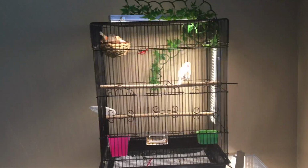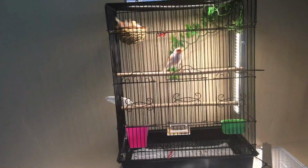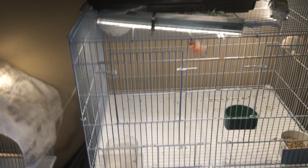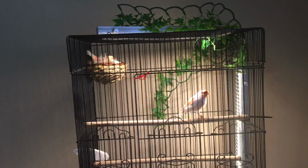While these guys were in their flights, the males have been singing for about 2 months now, and just this last month the females have started to get broody and start building nests and start pecking at each other. So that's when I decided to throw them up into their cages and let them build their nests first, and then I introduced the males after.